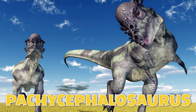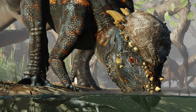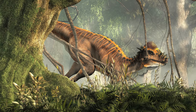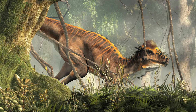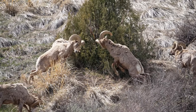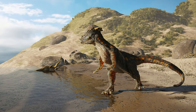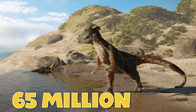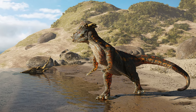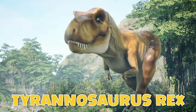You can call this dinosaur a bona fide bonehead. The skull of a pachycephalosaurus was 10 inches thick. Some scientists believe they used their strong skulls to headbutt one another, kind of like this. The pachycephalosaurus lived about 65 million years ago. And guess which dinosaur was also living at that time? That's right, it's the Tyrannosaurus rex.